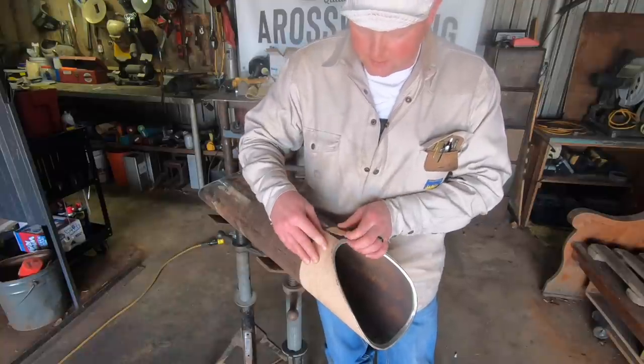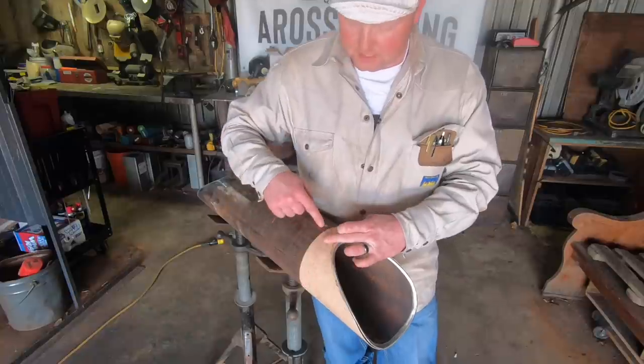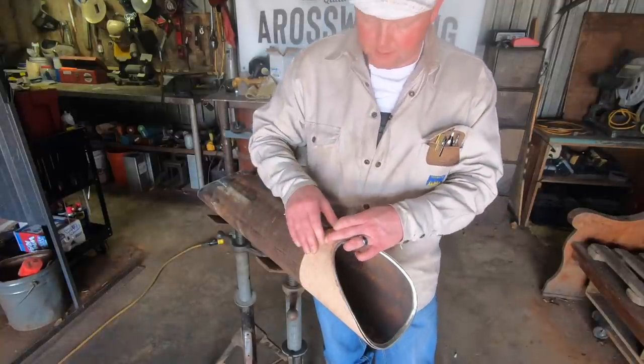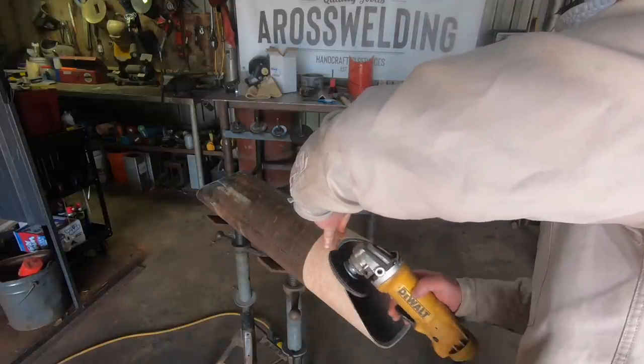Oh, and another thing to note is that I put where they meet in the center, which is another good reason that I found center of this saddle.